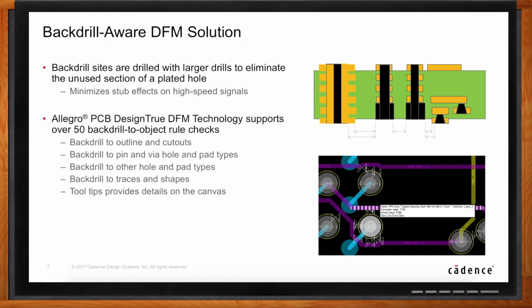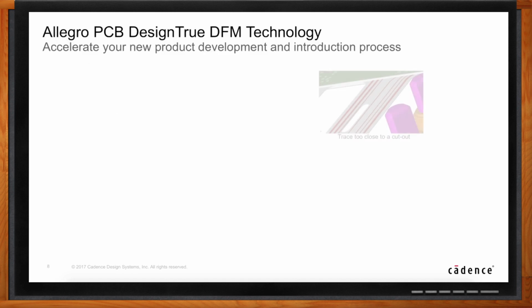We've added about 50 back drill object rules in this project. Back drill to outline, back drill to cutouts, back drill to pins, vias, pad types, and so on. So we've added all of these rules to give the designer immediate feedback as soon as they tag a particular plated through hole for back drilling. So they find out the problems as soon as they decide this via is going to be back drilled. So let me give you a couple more examples, just so you understand.